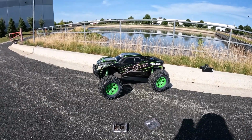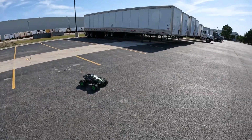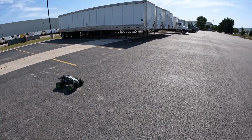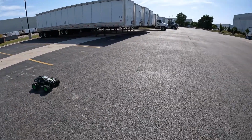I'm gonna gear this thing as high as possible. I got some brand new tires just for this test. All right, so we're gonna start with 46/20. We already tested 50/22, which is a similar ratio. GPSs are zeroed out. Let's see what happens.